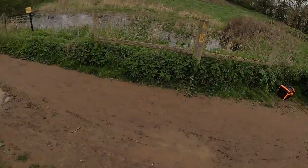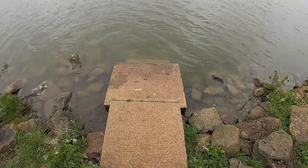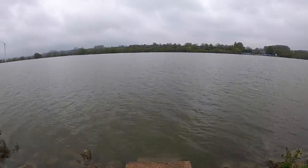I've got a comfy peg. I can see I've got a bit of a fence line behind me, so you have to be careful there with the old casting and not get caught in that. So yeah, this is my office for the day.